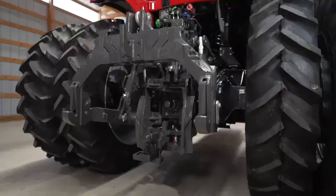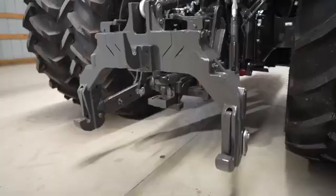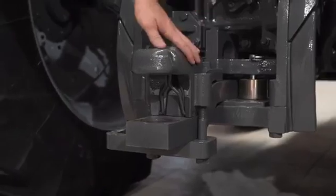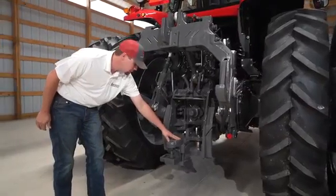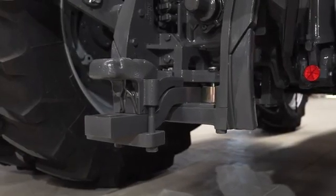The 7700 large frame features plenty of 3-point lift capacity. Also optional from the factory for your 3-point is a quick hitch. Down here you'll see our drawbar system. This is equipped with the heavy duty, which is optional, and we also offer a standard duty drawbar system.